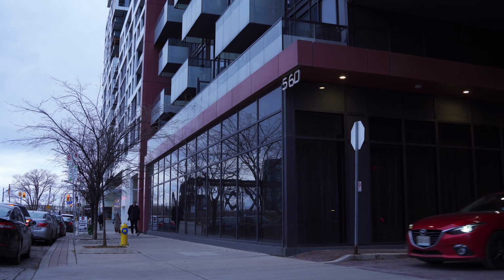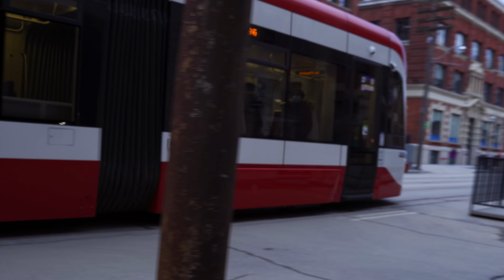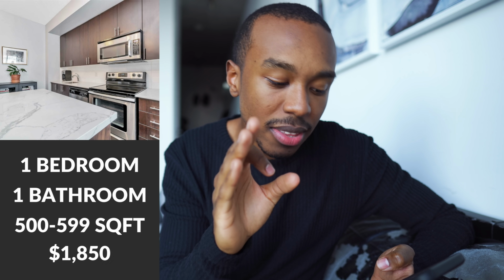All right, so the next building that we toured was down the street from the very first building that I mentioned. So in that same Condoville area, I think they call it waterfront communities here because it's pretty near the waterfront, like I said earlier. But yeah, this one was an interesting unit to say the least. So this one is similar size, 500 to 599 square feet, $1,850 a month. And it's a 1-bedroom, 1 washroom.